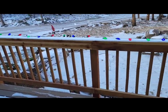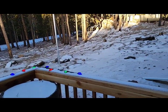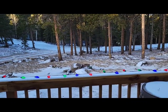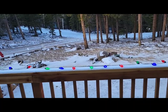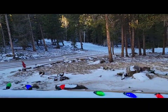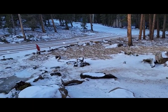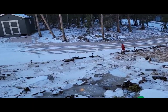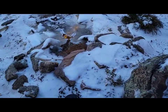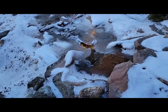So guys, I showed you the snow yesterday and it doesn't seem like much, but the reason why it doesn't seem like much is because we had 85 mile an hour winds last night and it blew away. So let me show you how cold it is. You can still hear the water flow because it is flowing.